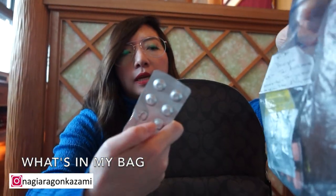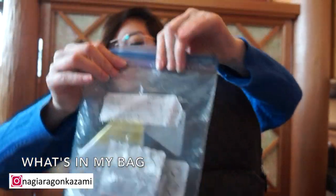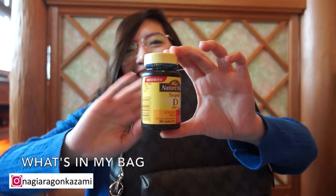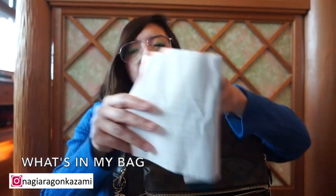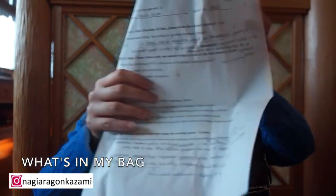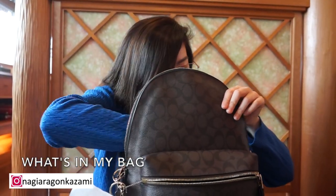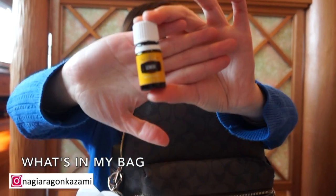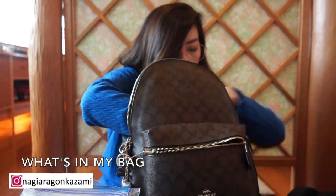So, meron akong for hika, for cold, for lahat na. I got this. Dala ko sa bag ko. Kailangan to for like viruses. Then, mayroon akong crumpled paper. Dito, quiz ko. Yan. Matik naman perfect. Ayun ako. I also have an essential oil here. Young Living Lemon. Para sa mga masakit yung ulo. Tapos gusto mong ma-refresh yung feeling.